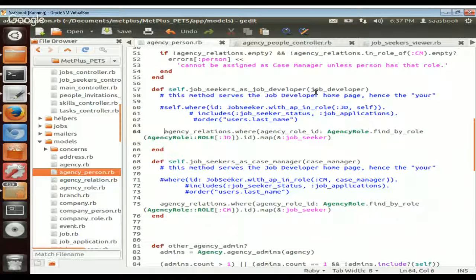If job developer is actually a job developer, then you want to execute a query that gets all agency people records where, wait a minute. Yeah, so job developer has agency relations where agency role ID is JD dot ID map.